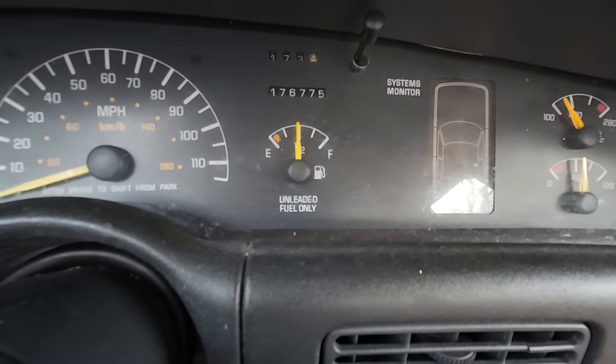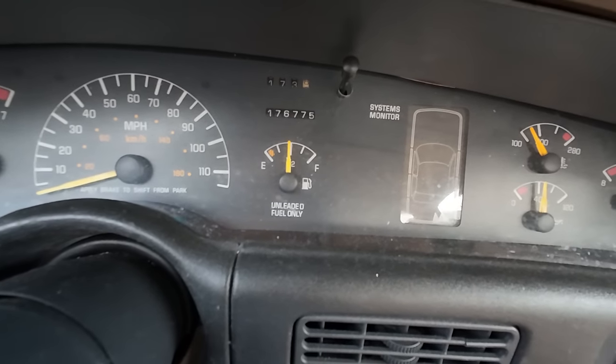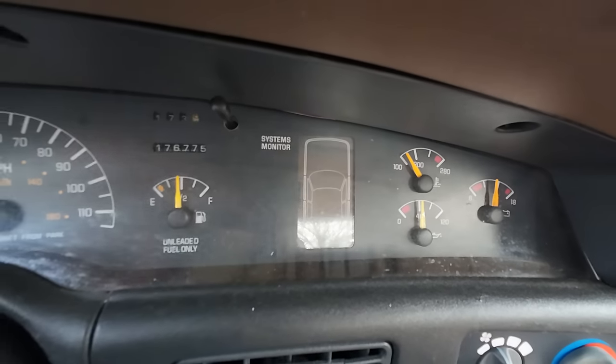We're sitting at an angle right now, so it's probably going to show more fuel than is accurate, but it shows to be about half a tank. Kind of hard to go wrong with that.